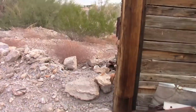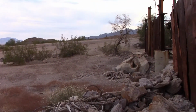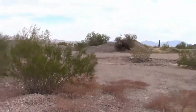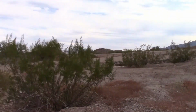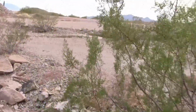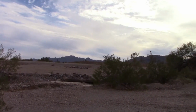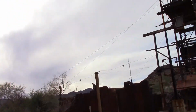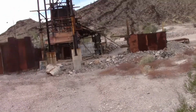Let's kind of take a side shot of this real quick. Another piece of big corrugated tin. Now, if it wasn't privately owned, this almost looks like something that could be used for a post-apocalyptic film of an old hangout, fort, whatever you want to call this. But this would be good in a Mad Max style movie.